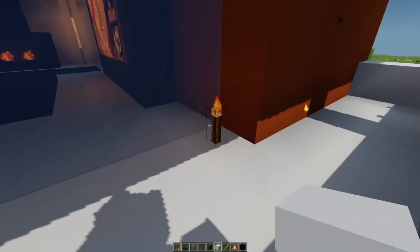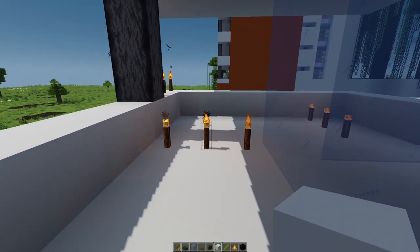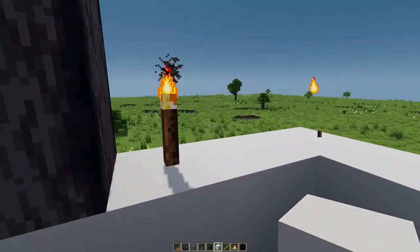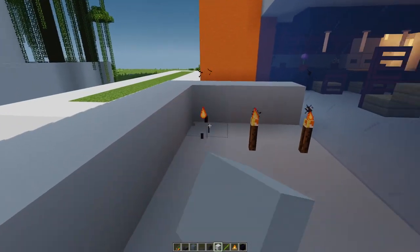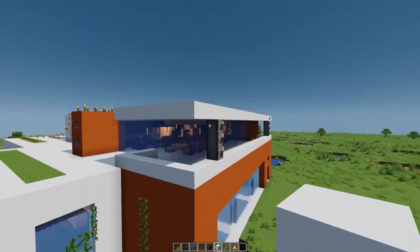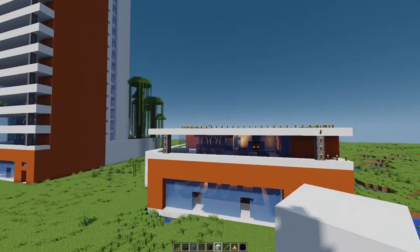I just think it looks a little tacky to have furniture out on the balconies when I'm doing my thumbnails. But if you want furniture out here, because that would probably be more realistic, then go for it. Have just a bit of furniture out there to sit and check out the views. Okay, so that is actually one full layer completely decorated.